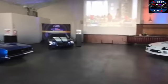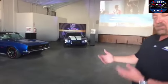So that's a walkthrough of, you know, there's a lot to be said about 50 years of Camaro and 50 years of Hot Wheels, but I just wanted to give you a brief walkthrough of the different generations of Camaro and that wonderful relationship we've had with the Mattel folks here at Hot Wheels.